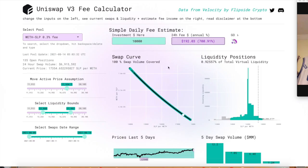Now let me show you guys the flip side crypto chart just so you guys can understand how this works. If we do the wrapped ETH SLP for 0.3% fee, look how lucrative this is. Right now it's at this price point. You can see we're making almost 700% APR on a $10,000 investment. That is ridiculous. It's crazy.